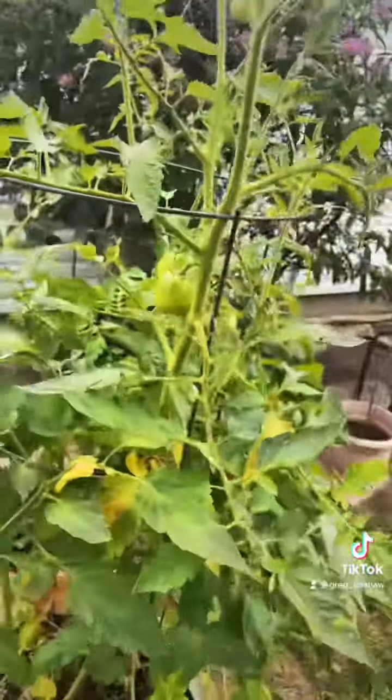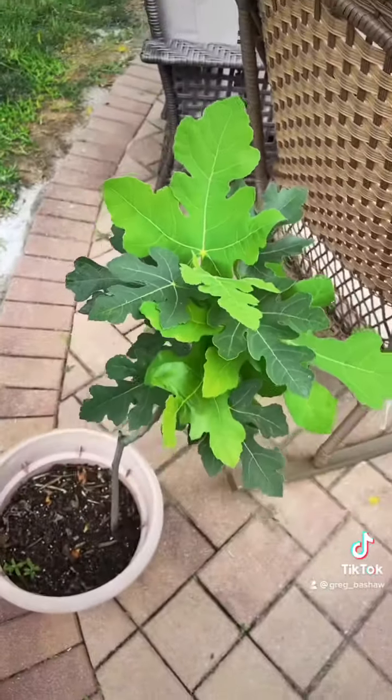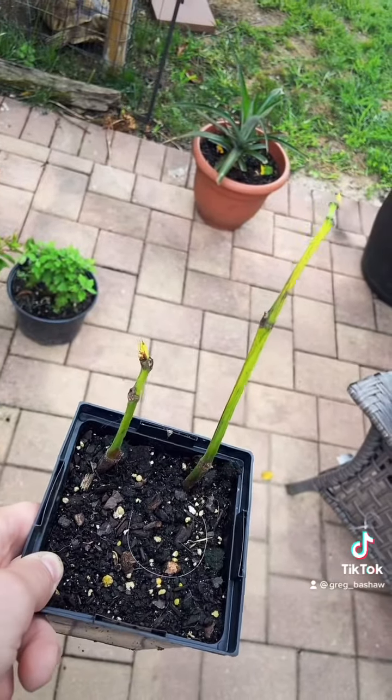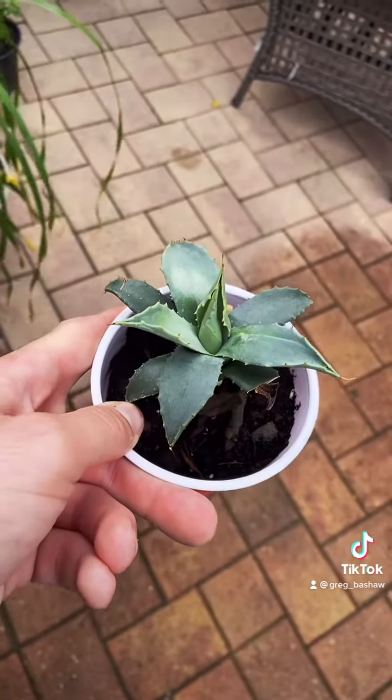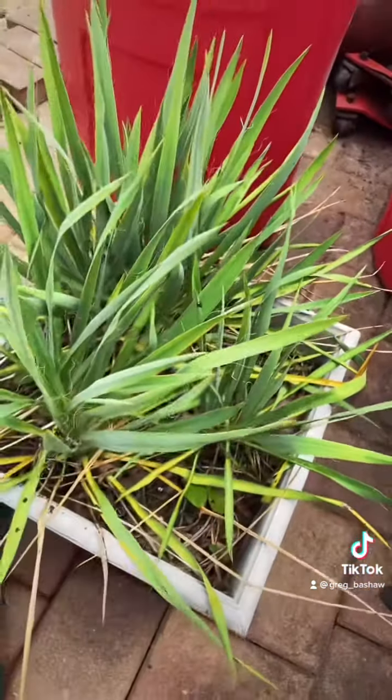This is a big beef tomato plant, and growing along the bottom of it, I have some basil. The fig tree I grew from a cutting last year. Two fresh little fig tree cuttings that just took root. This is a Perry's hardy agave. Little baby pink butterfly bush. It's kind of looking sad. Got a pot of all these baby hardy yucca plants.